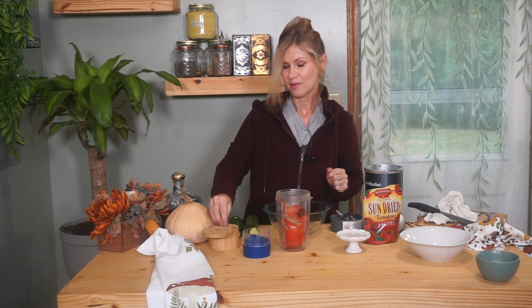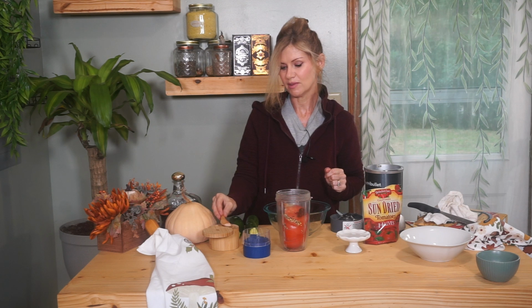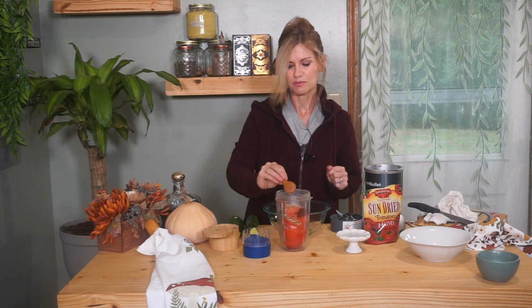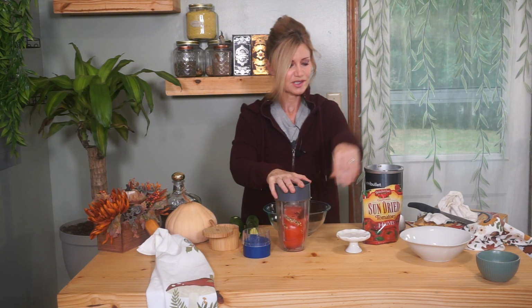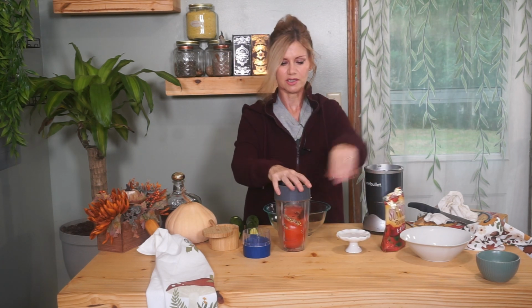So the only other things going in here are some garlic powder, oregano, crushed red pepper, and regular black pepper. And I'll be adding about a half a teaspoon of salt, maybe a little bit less, maybe about a quarter of a teaspoon. And I'll taste it after and see if I need to put more salt. That depends really a lot on how salty your sun-dried tomatoes are, because most of them are packed with salt, so they can be a little bit salty.